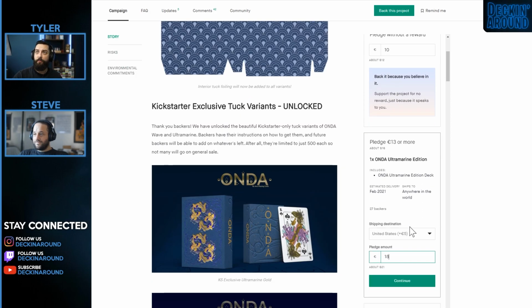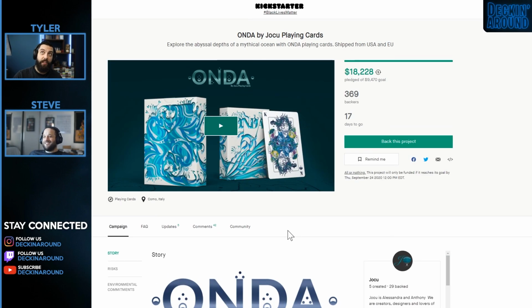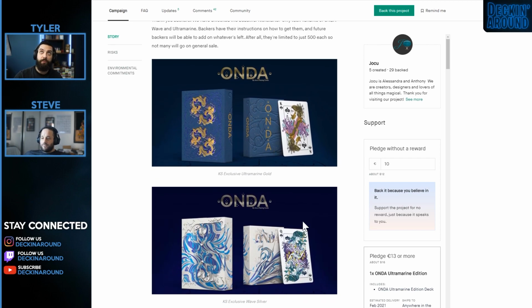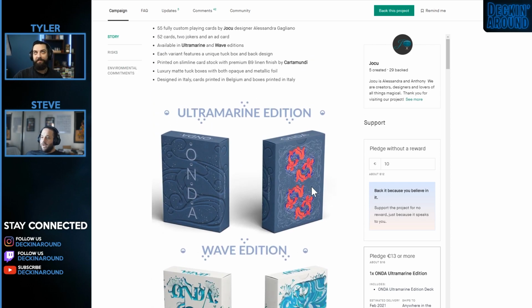If you take a look at the price point here, you're at $21 for a foiled tuck and a fully custom deck. They're just entering into that range where that price point is reasonable for what they're offering with the deck, but they're not going too far into it, which I think is great. This back design with this koi, I mean, it's just gorgeous.